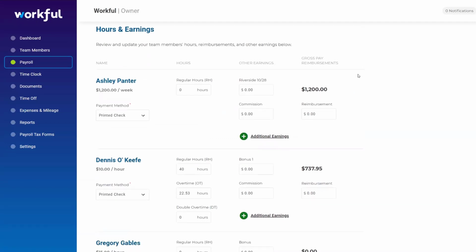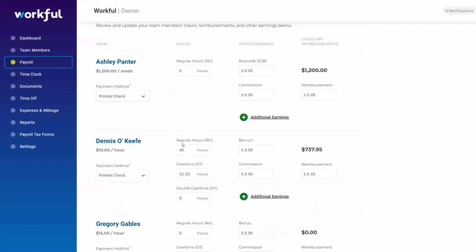Up next, we've got an hourly employee. And what you'll notice here is that these hours were filled in before we even got to this page. And the reason is Dennis here is actually using the Workful timesheet system. So he's logging in and clocking in and out every day. And when your client's employees do that, the payroll run is going to sync up with those timesheets. So when you go to run payroll, you're not going to have to get any data from them. You're not going to have to type anything in. It's going to have their hours pre-listed here.